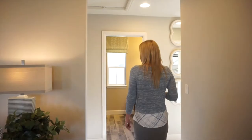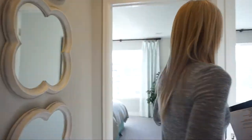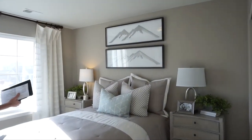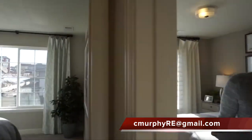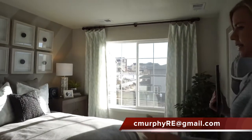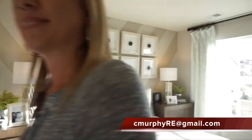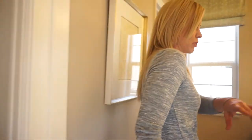So walking across the loft over here, we have two bedrooms that are both facing the front of the house here. Good size for a child's bedroom. And walking back across the hall, right over here, we have another bedroom again facing the front of the house. And right here we have a bathroom that can be shared between these two bedrooms.